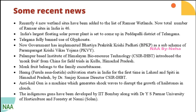This monk fruit belongs to the family Cucurbitaceae, and this monk fruit was first observed by Chinese monks in the 13th century. For this reason the fruit is given the name monk fruit. And for the first time, hing or Ferula asafoetida cultivation is started in Himachal Pradesh at Lahaul and Spiti Valley by Dr. Sanjay Kumar, who is the director of CSIR IHBT Palampur.